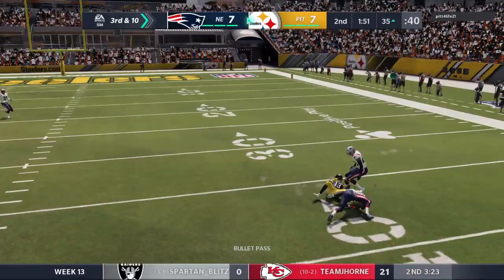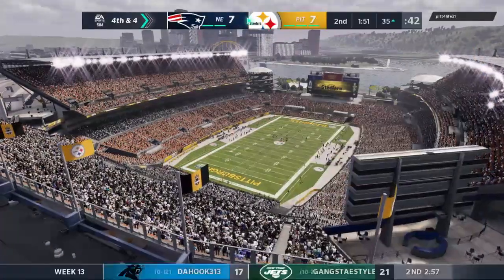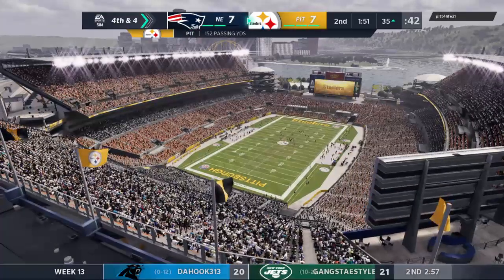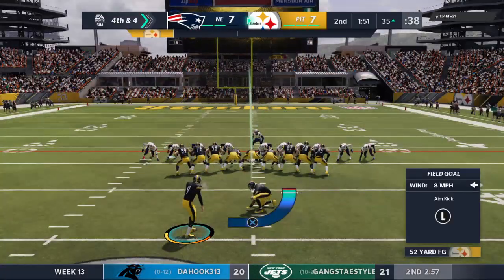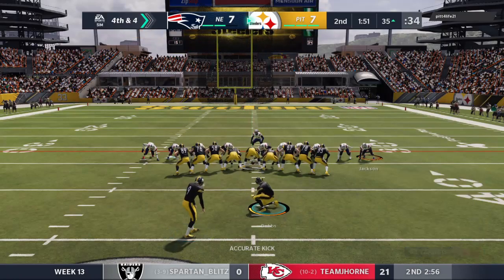And a good job on the tackle there as they get him down shy of the first on the 35-yard stripe. Now the Patriots going to use one of their timeouts. It's just their first, so they'll have 2 remaining here before we get to halftime.